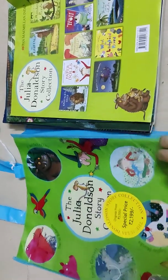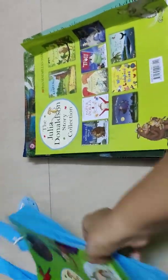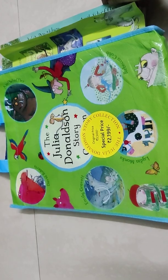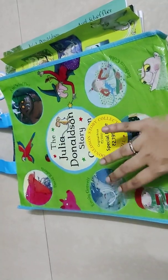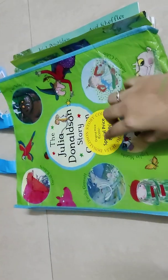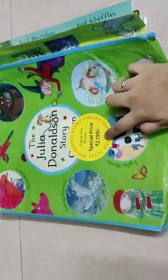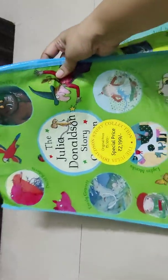So this is the bag which we get along with the books. It's quite lightweight, and as you could see, there are a lot of images. These are the images of the books which are present in this bag, each storybook, and on the back side too. And here the cost is also mentioned, but this is not the cost which I got it for. I got it for Indian rupees 1300, and it's worth it for 10 books.